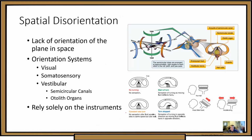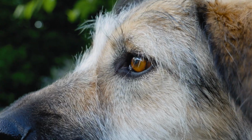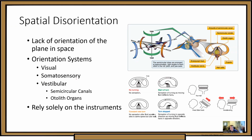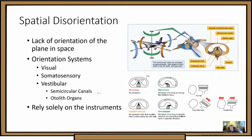Let's talk about spatial disorientation. Spatial D is when you are not oriented with your plane in space or where you are in space. And there are different ways that you can become disoriented. We'll talk about those later. But let's talk about our orientation systems in our body. We have our visual cues. We are very visual creatures. If we can see things, we can normally orient ourselves just fine. There's the somatosensory system, which is our sense of touch, and then the vestibular system, which are semicircular canals inside our ear. They're really cool.